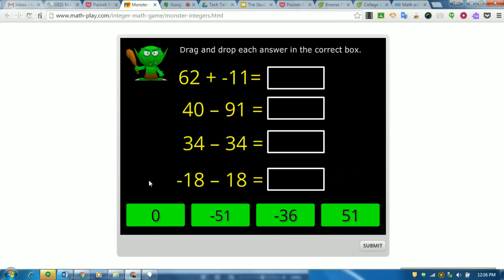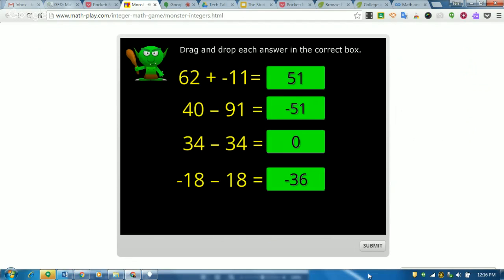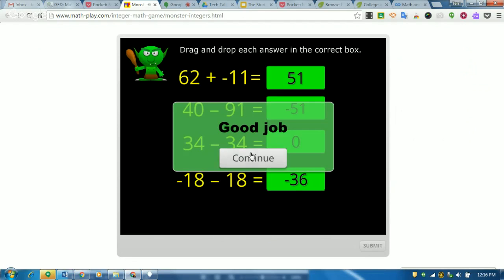So here, drag and drop each answer. This allows you the same skills as you would get in your GED with the drag and drop. So -18, you would drag your box. And this goes on to different levels. So 34 minus 34 is, oops, let's put this one up here instead. Me, the math teacher. And so here, this is going to be a negative. So we'll put this here. And hopefully I get it right. And submit. So it goes on and on.